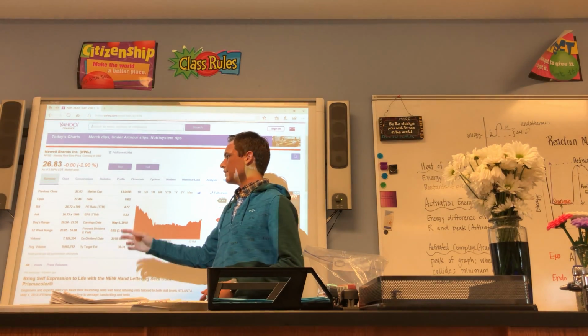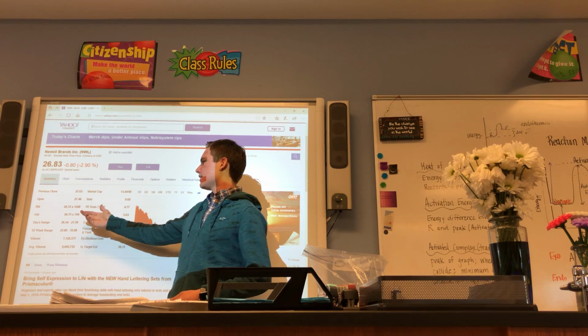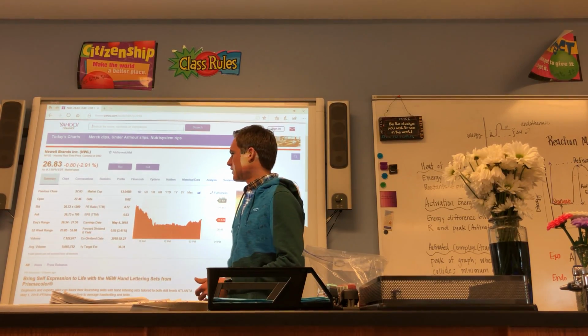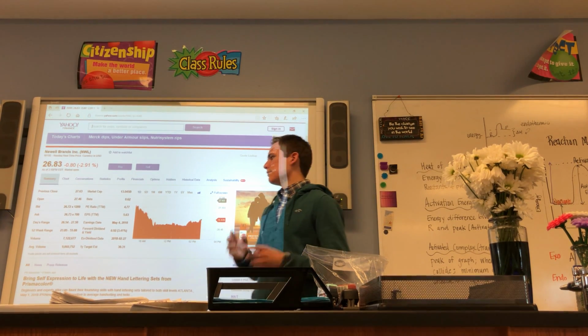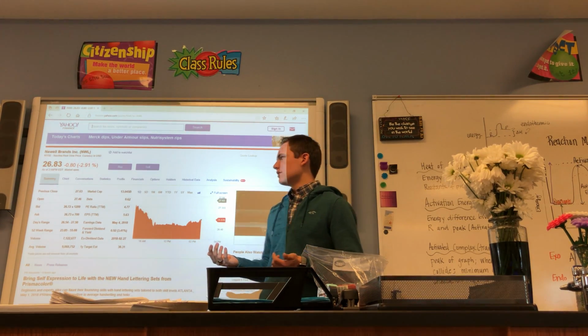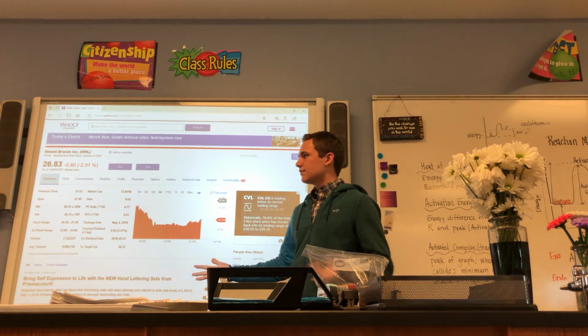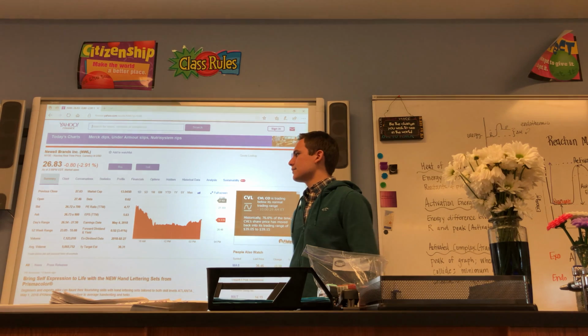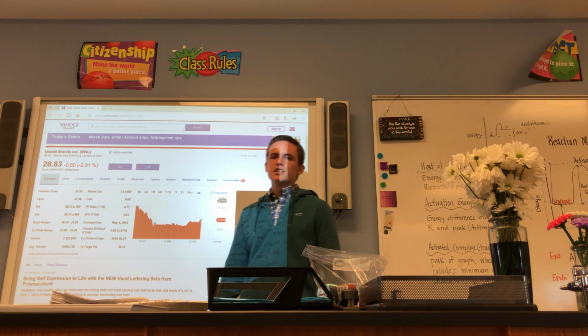This is also, the difference between them is the spread. So New Oil Brands has high volume, so the bid and ask is $26.73 right now and $26.72. So the spread is only 1 penny. The higher volume you have for the stock, the lower the spread's going to be. Sometimes spreads can be half a dollar on some of these really, really low volume stocks. So it's really important to look at that when you're putting in orders, especially with active trading.